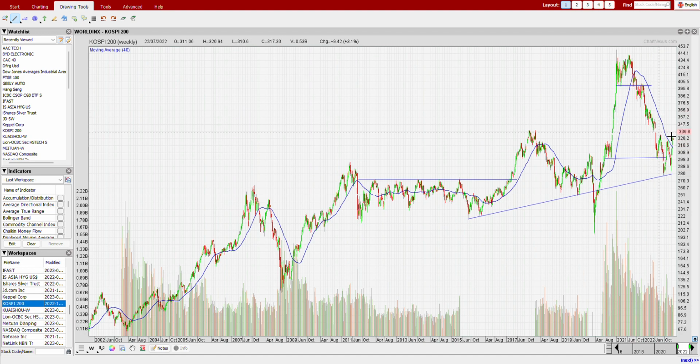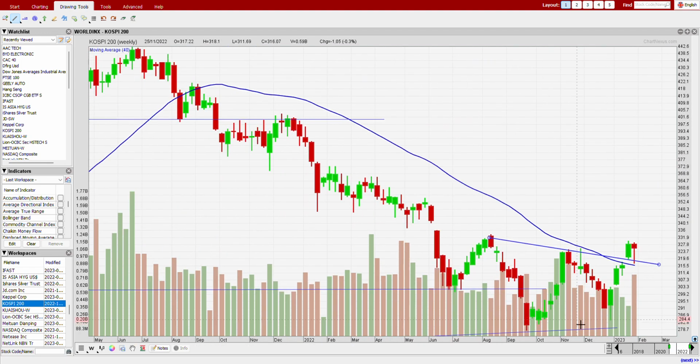Now, over to the Korean Kospi 200. Kospi 200 broke the short-term downtrend line over here. But do take note that there's quite a bit of resistance at around the 330 points, right? So watch for this. Nothing much that you can do at this point in time, but if there's going to be any further upside, and if anybody has taken a long position there, then my suggestion is to take profit around the 360 points mark.